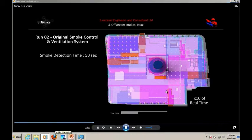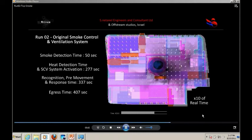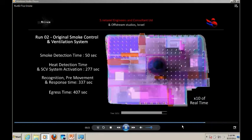And again, we're going to hop fast to the middle. This is 10 times real time. So you can see that for the time it takes to egress the premises, the entire place is already filled with smoke.